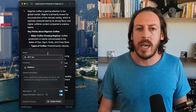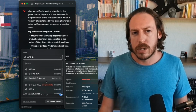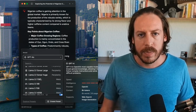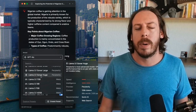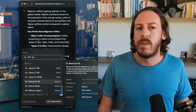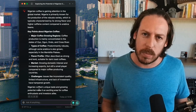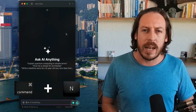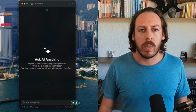I can also change from here all the different models, from Anthropic to OpenAI to Llama, to Perplexity's Llama, so doing online search, to anything from Meta to Mistral, very different LLMs available to me at all times. And it's incredible because I could just click Command N, and get a new chat with whatever AI, with whatever large language model I want to.